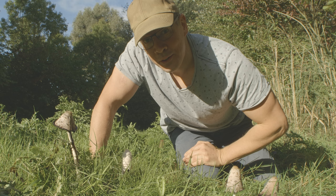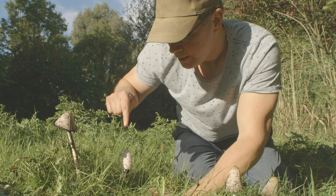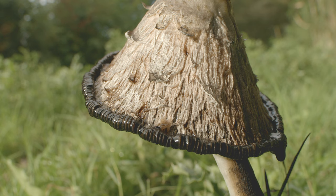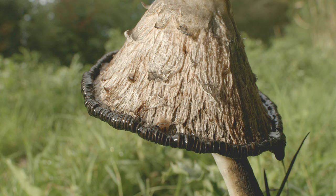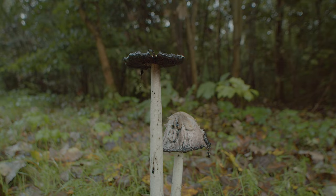So that's another very smart way to reproduce and carry your genes, your spores, all over the forest and the rest of the world. So 2 days from now, this young one will look similar to that one. It will have grown, but it will also have self-digested all the way to the top. And in the end, all that remains is the stem or stipe, and the fluid will be all over the ground.